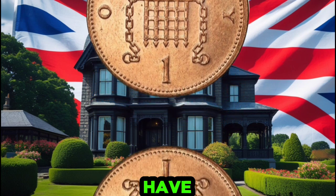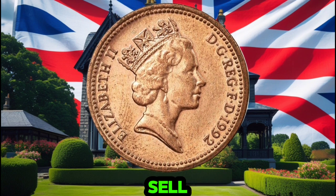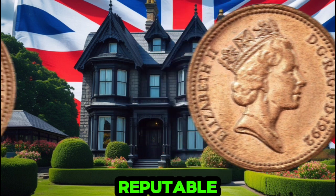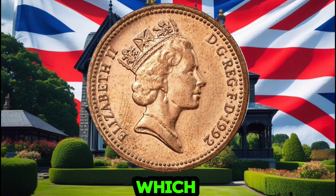If you think you might have a rare 1992 penny in your collection, you'll want to know where to sell it and get it appraised. First off, make sure you have it authenticated. There are several reputable grading services that will evaluate your coin and give it a grade, which can significantly increase its value at auction.